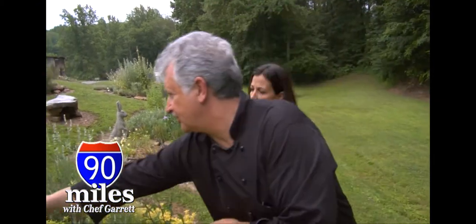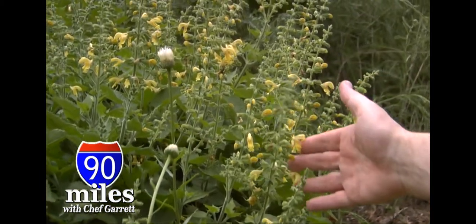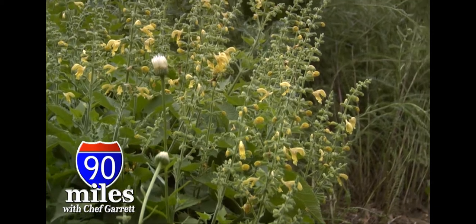Now, these guys are real pretty with these little yellow flowers. What are they? This is a type of salvia. Again, this is a rare yellow flowering salvia. Most salvias or sages are blue and purple. This one is Salvia glutinosa, and it's a very rare plant that has these yellow flowers. Isn't that pretty? I think anybody would love that mixed in with their perennials.